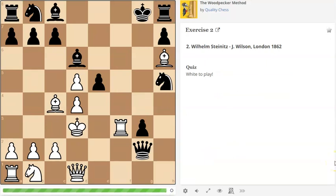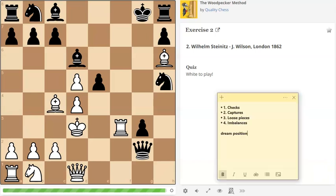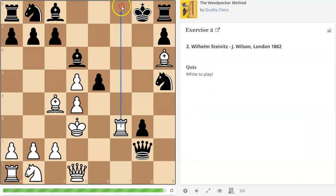Okay, so this one's a little bit tougher, but we'll work through it together. Again, I'm going to go through my methods. Right, so we've got checks, captures. So let's look at any checks here. Okay, so we've got one check in this position. Another thing I should also say is this king looks really unsafe here. He's only got one square he can go to. So if I had something that could hit along this diagonal, I'm going to be delivering checkmate.